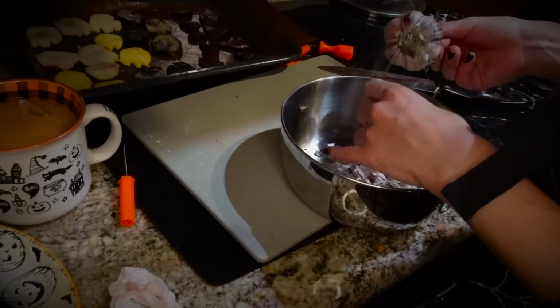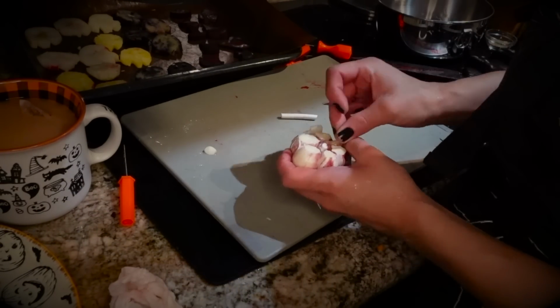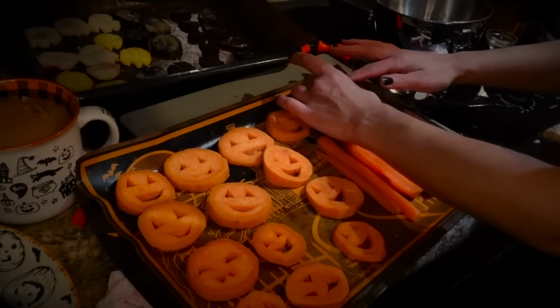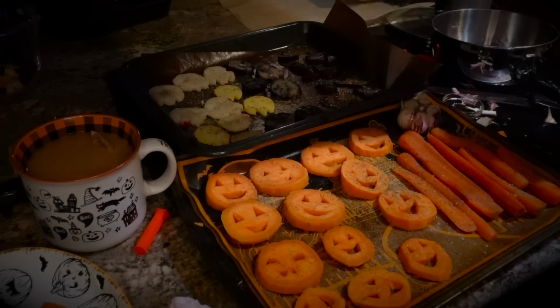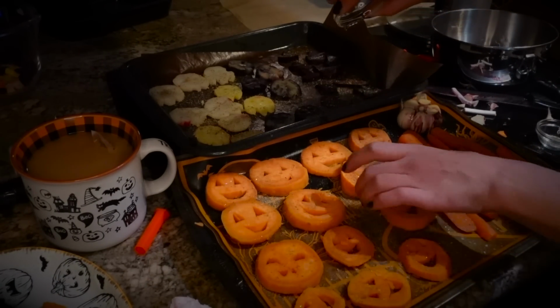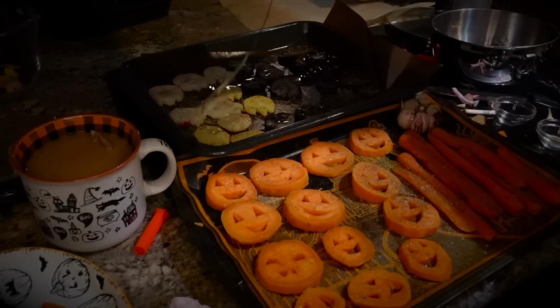I'm just peeling it, and I do this every time I roast vegetables. I just take a whole garlic bulb and cut off the tippy top of it, put it on the baking sheet, drizzle it with some olive oil, rub it in a little bit, and then just bake it with the rest of the vegetables. It turns into this incredibly creamy, delicious, almost buttery spread that you can put on toast and stuff.